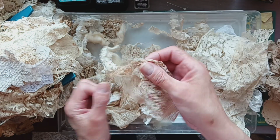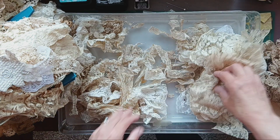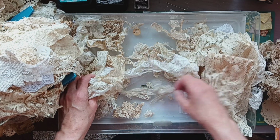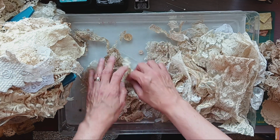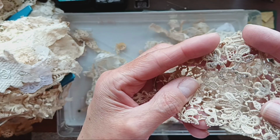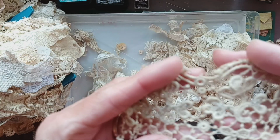I think I've reached almost the end here. But you can see what a treasure I got. Every once in a while, someone will find out that I'm making journals, and they'll think of me when they get something like this. These little bits I'm finding are going to be very useful, because you often use just a tiny bit for some embellishments. Oh, that looks like it has beadwork on it. Oh, neat. You can see some beads there all over that. That's neat. I don't think I've ever seen lace like that.